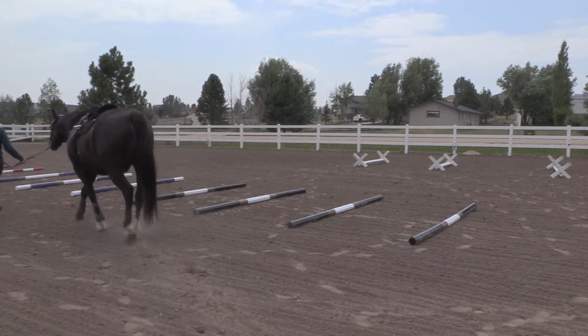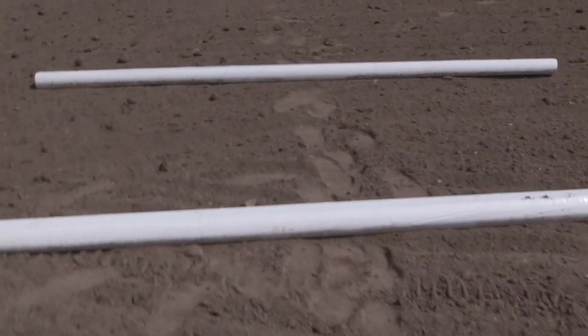So Frisbee is going to be my companion for the day while we get started with our ground poles. I've been leaving ground poles in my arena while I'm doing this challenge. So on one end of my arena, I have one ground pole. And then on the other end of the arena, I have 3 poles set up, and these are set up as trot poles, but I find that I can still go over them with Frisbee as walk poles.